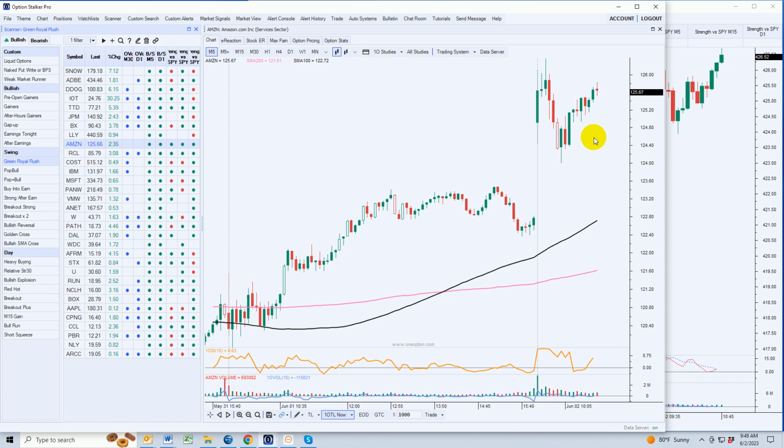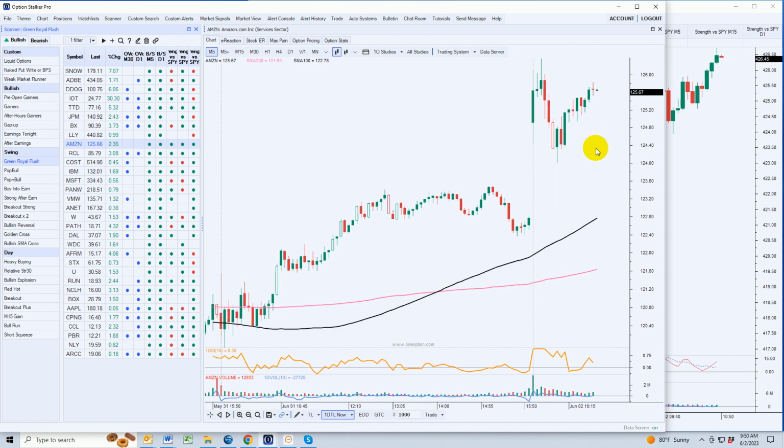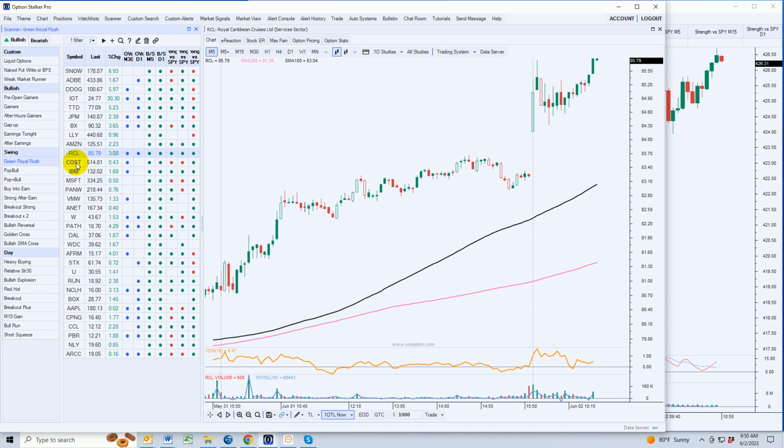TTD, on the other hand, is not as thick. I would prefer a stock that makes a higher low double bottom to one that comes into the gap a little bit like this, but I do really like Amazon on a longer term basis, and I like that longer term breakout. So right now, both of them look pretty good. This is nice. RCL, look at that strength. By the way, right there.